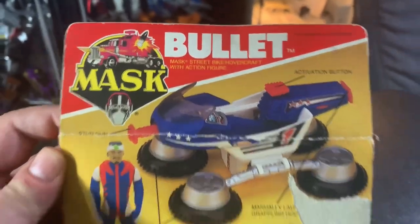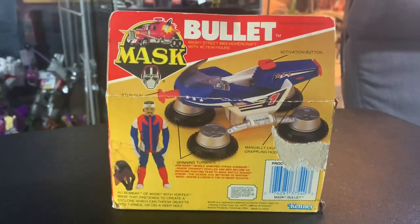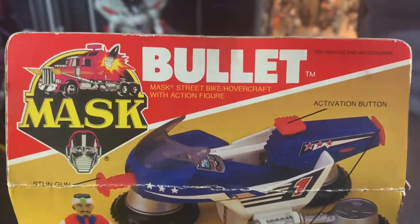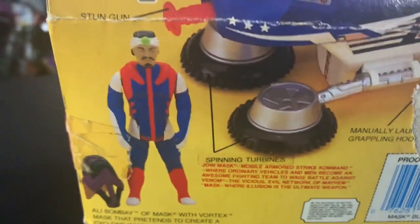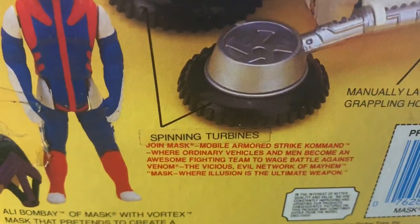This is a 1986. Yeah. The back of the packaging. I really like the boxes on these. I've never had a box that I can remember. I'm sure I had one when I was a kid, but we just threw it away when we got our toys. But really looking at the box on this, I'm very happy that I have at least one example of a package because this is really cool.